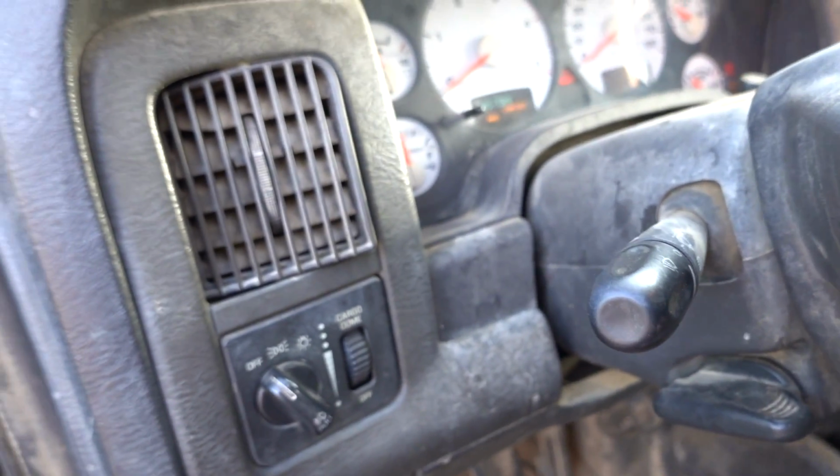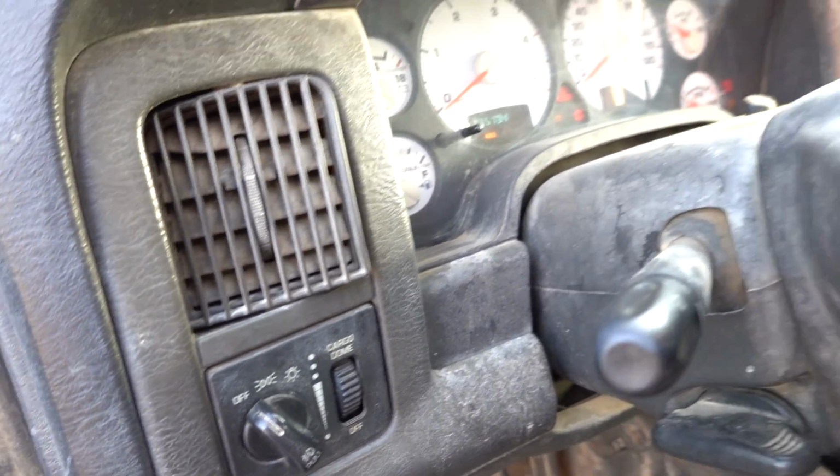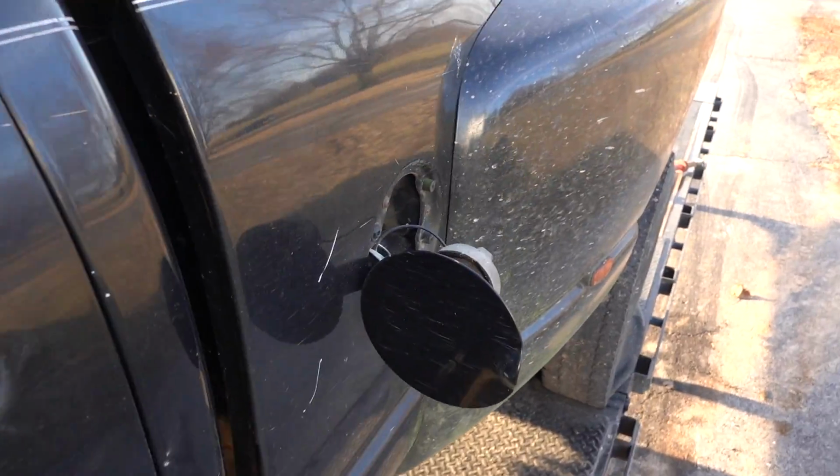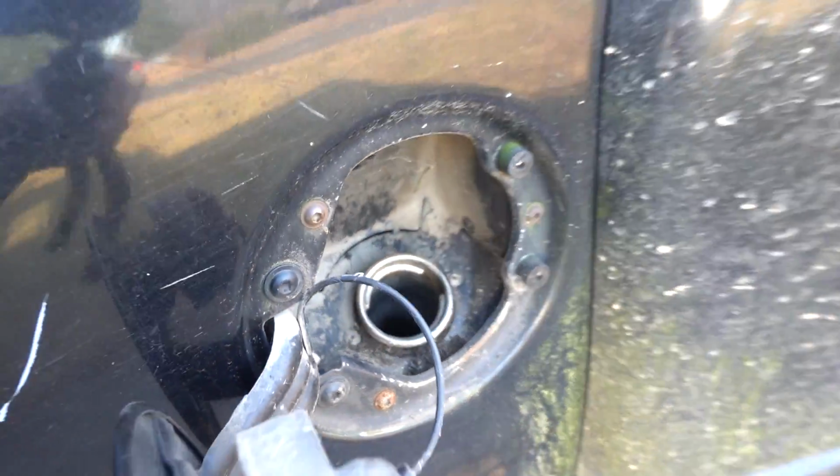All right. Probably try and cycle the key a few times, see if that fuel pump will kick. Fuel pump will kick a few times. What do you think? What does everybody think? Do you think this is actually legit? I'm really not sure.